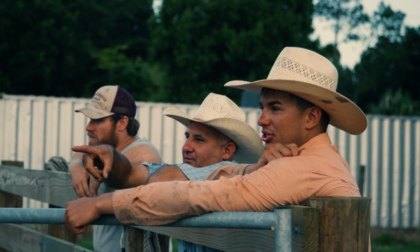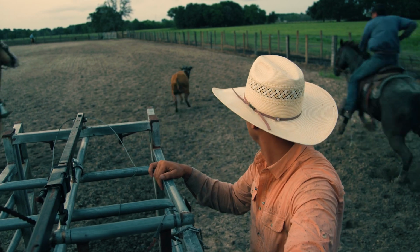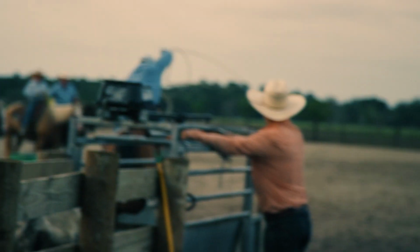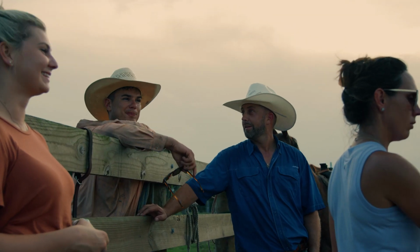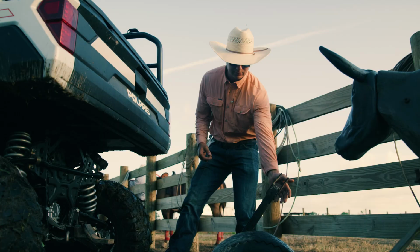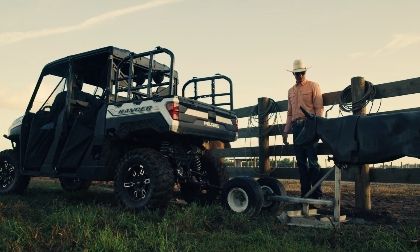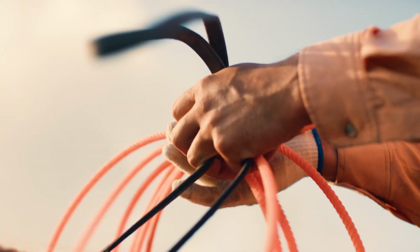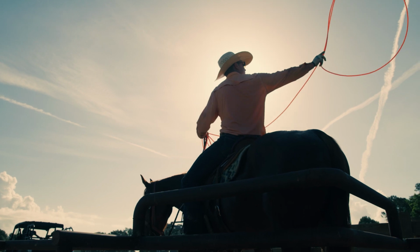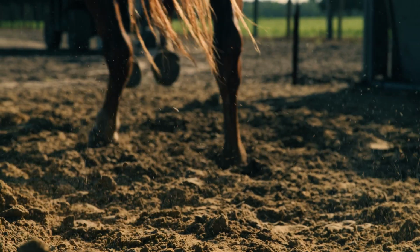The Polaris Ranger helps us get the job done every day, and even after hours, when we have a little time to rope, it helps us have a little fun in this roping arena and extend our day. We'll hook it up to that roping dummy, and it simulates live cattle. If you're really trying to get into it and working on a young horse, something that hasn't been around it too much, it makes it great. You can slow things down and dial in on what you need to work on. It just makes it easier on the user and the horse.